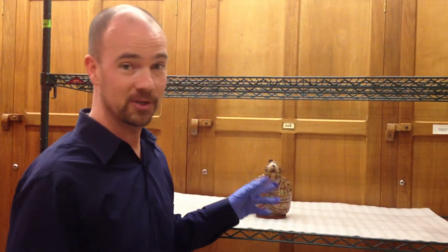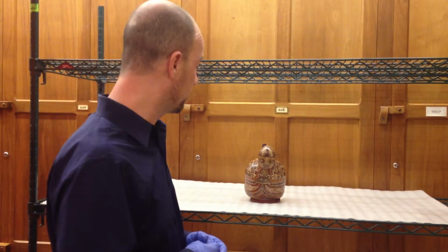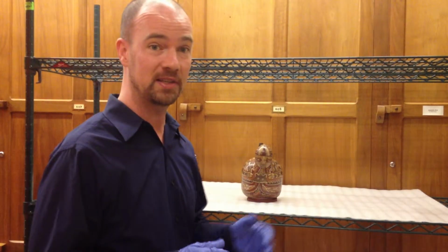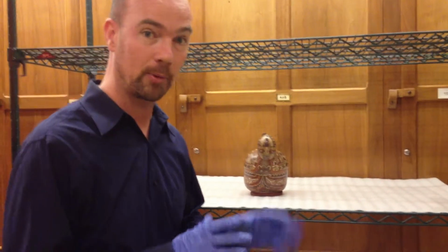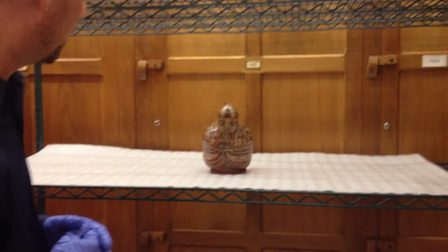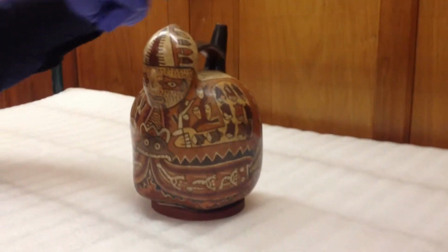So here's our mystery object, the Nazca pot from ancient Peru. The Nazca are from southern Peru, date from about 200 BC to 600 AD. This particular pot's a little bit late, probably around 400 AD or so. It's what they call a stirrup spout jar. You can see by the form there.